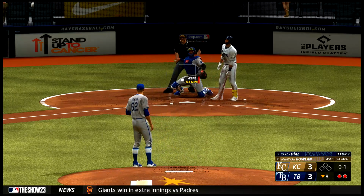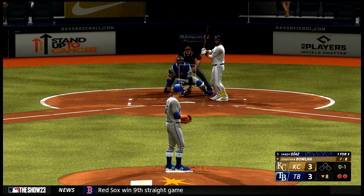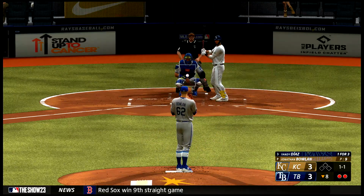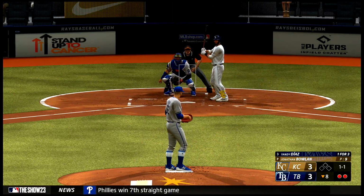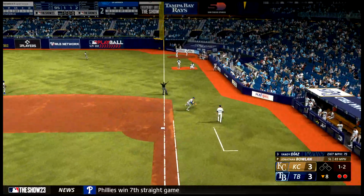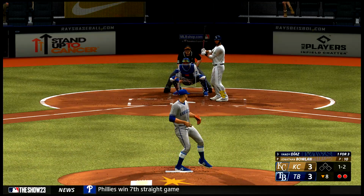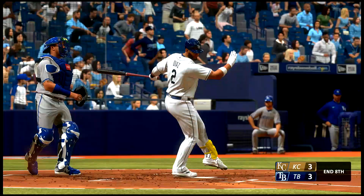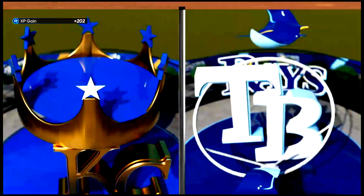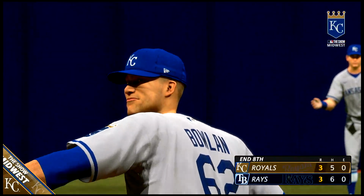Diaz in the box with 2 gone, and takes a look at a called strike. Pitch misses, and now it's even 1-1. 1-1. And here it comes. That one down the line, and foul ball. And the righty deals. Swing and a miss, and he's down on strikes. And good work there as he gets him 1-2-3. Nothing doing for Tampa. Score remains tied at 3.